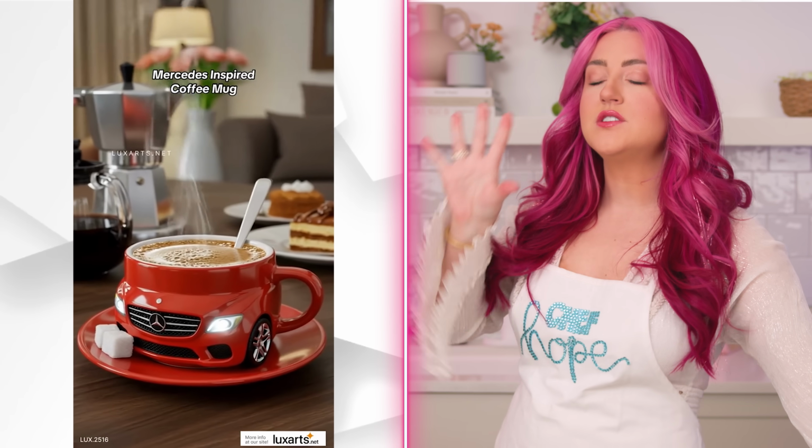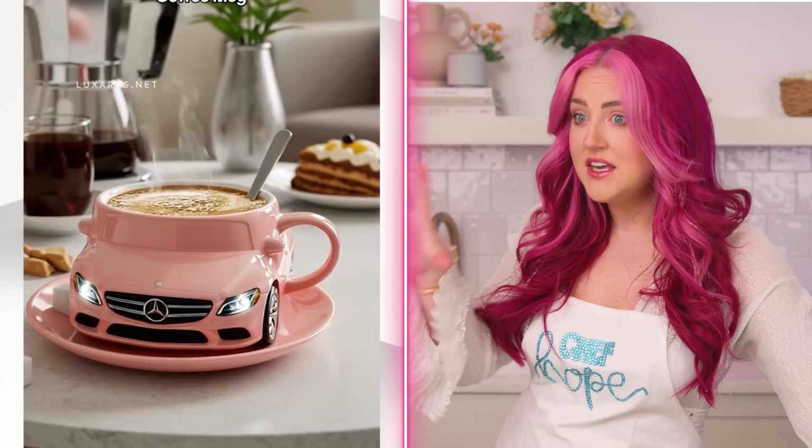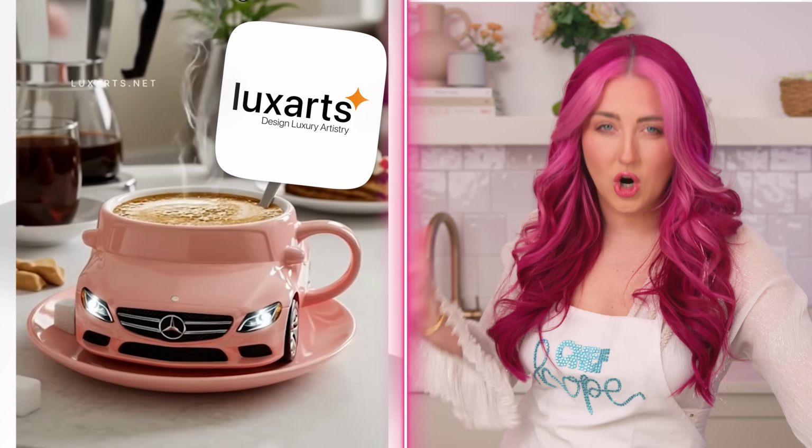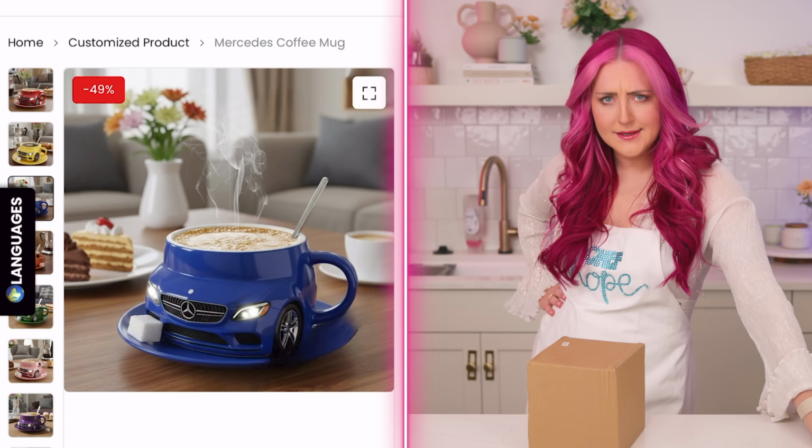Welcome to my kitchen, because our next AI generated product, we're going back to mugs. As if I didn't get traumatized enough by the mug we got last time. Okay, so I found this adorable pink Mercedes-Benz mug. I believe the original video is from that Lux Arts account. Once again, they're not actually trying to sell it, they just created it. But storedemo.shop is attempting to sell it. At least I thought so.